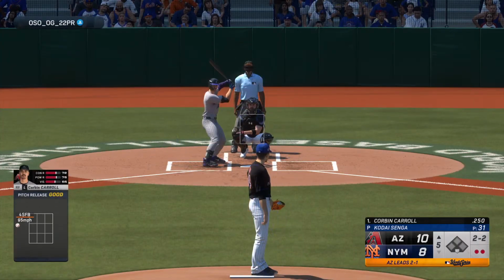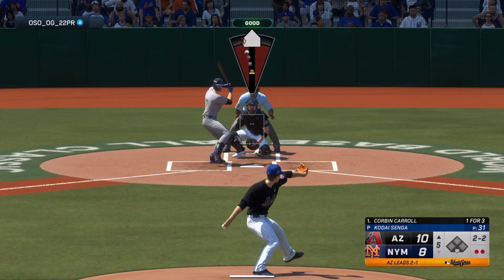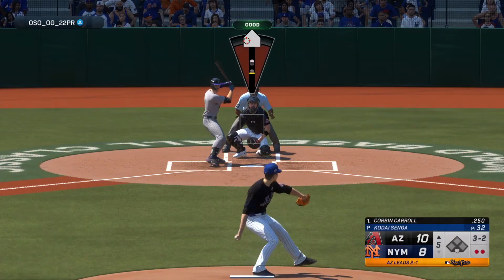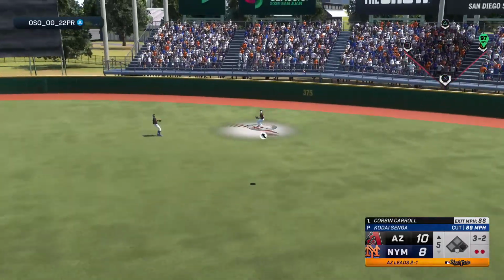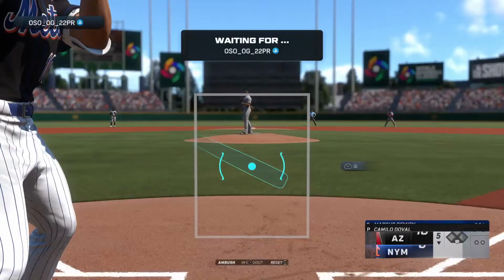Off the plate that time. Wow, this guy's really battling up there as if his run is the game-winning run. I love his tenacity. Out towards right center field. Robert on the move to the gap. But it's the right fielder that gets there to make the play. We head to the bottom of the fifth.